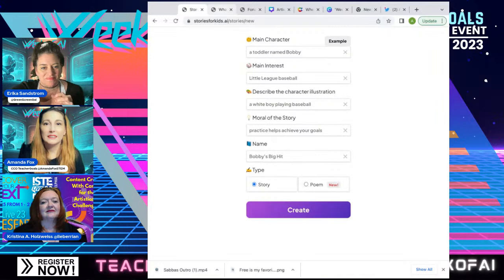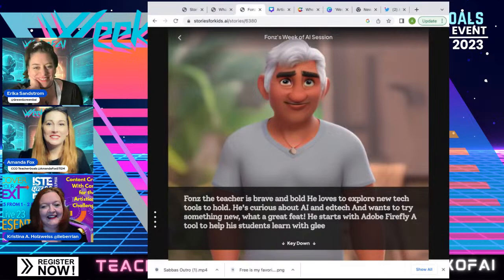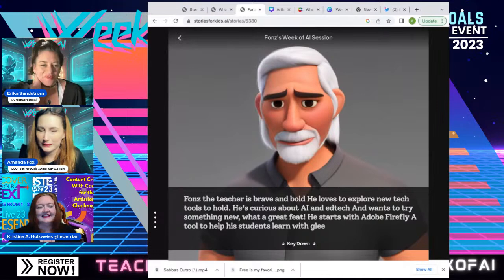I did one for Fonz. I was trying to get it up the other day. I did one for Fonz's Week of AI session. Fonz is brave and bold. I did the poem. He loves to explore new tech tools to hold. He's curious about AI and ed tech, and he wants to try something new. What a great feat. Sometimes the rhyme's off. You can actually edit the stories too.